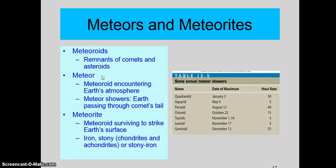Some people, when you were a kid, probably called those shooting stars. It's nothing to do with stars. This is all within our solar system, of course. As soon as it hits the atmosphere, that's called a meteor. Some of them are particularly bright. They streak across the night sky, and all that is the friction between the debris material, whether it's comet material or asteroid material, and the atmosphere.